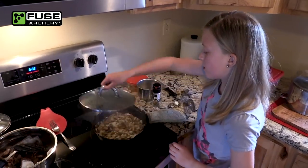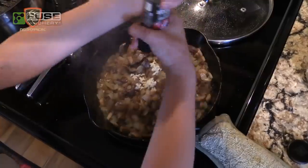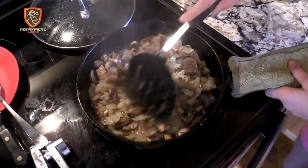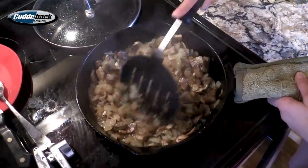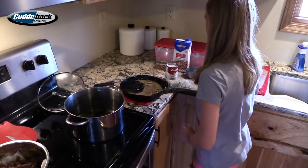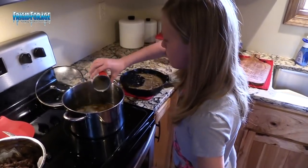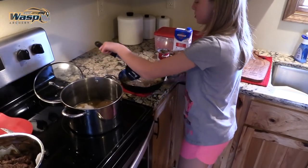Now we're gonna add our garlic and pepper because our onions and mushrooms have cooked down. The reason why we add our garlic last is because it cooks faster and it gets bitter when it burns. We're gonna add in a cup of beef broth, a can of cream of mushroom soup. Get it all in there good. And our onion mushroom mix.